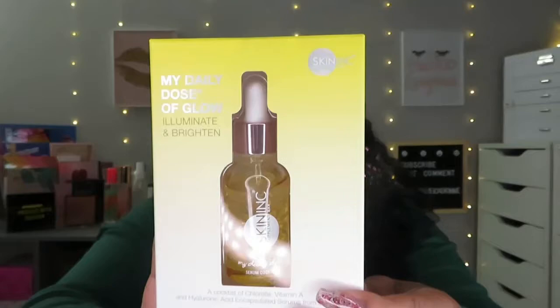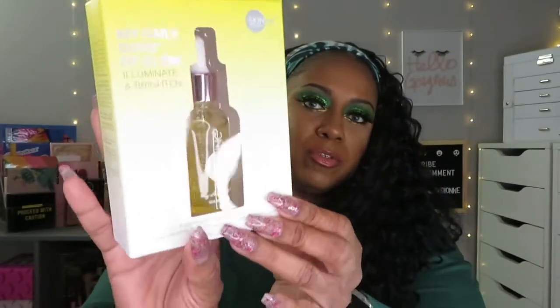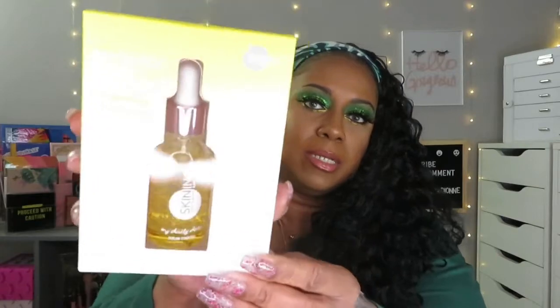And then I got, let's see, My Daily Dose of Glow Illuminate and Brighten. This is by Skin Ink. Love glow oil. Love it, love it, love it. I mean, I wear it all year round, but I super, super love it in the summertime.